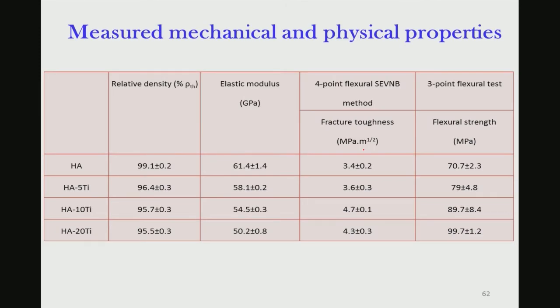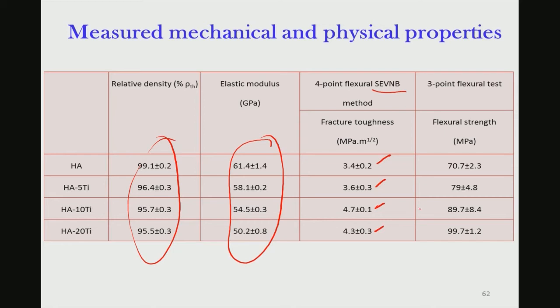Now coming to the mechanical properties of these materials, first of all these materials are sintered to more than 95% theoretical density, and the elastic modulus is also fairly low, although a little higher, around 50 to 60 gigapascal. When you measure fracture toughness using the single edge V-notch beam technique, the values are relatively high, 4.3 MPa square root meter.